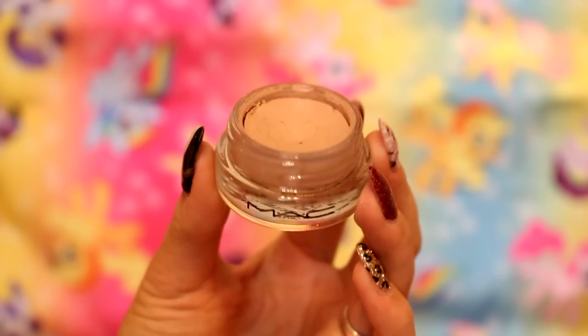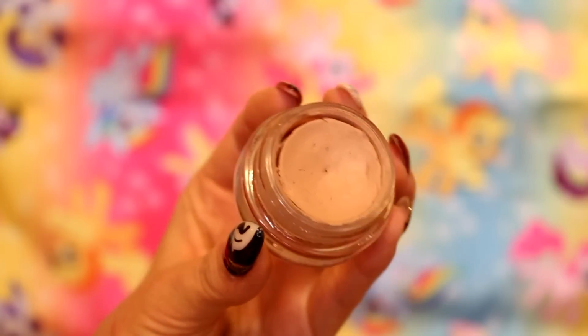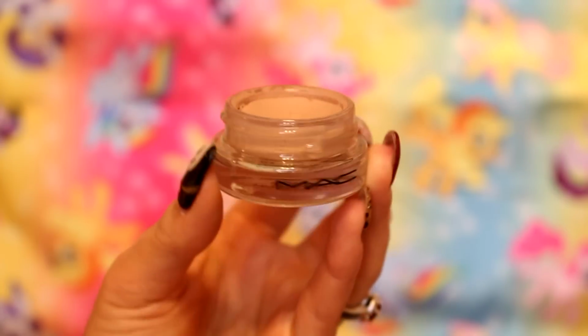I was like, yep. My eye primer of the year is this MAC Pro Longwear Painterly Paint Pot. This was something I was wanting for ages. I always saw makeup gurus use this. I'm like, oh my god, I want one. And my MAC finally started carrying them, so I grabbed it and I haven't looked back. My makeup stays on all day.